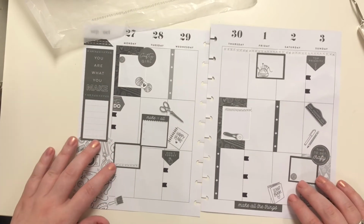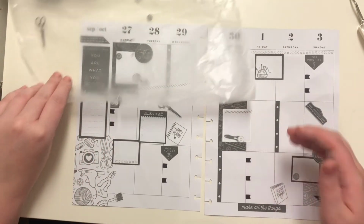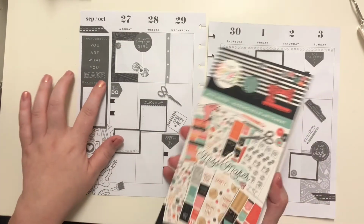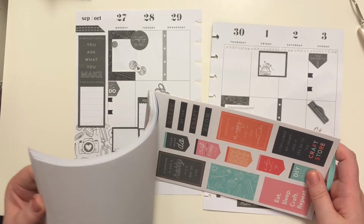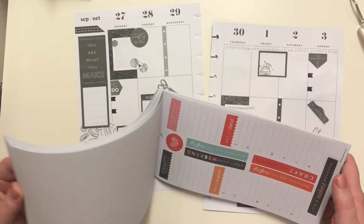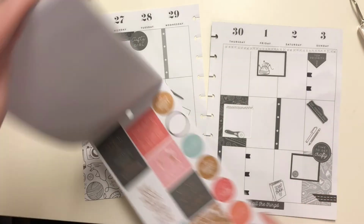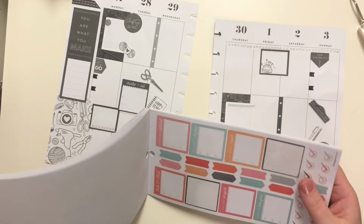And this section looks a little empty. Let's see. I'm trying to think. Is there like a smaller quote? There are big quotes, but I don't know if there are smaller quotes. So let's see. Oh, those could have worked. Darn it. It's fine. There's "you are what you make," but then that's got the gold, and then I literally have no gold anywhere else, so.